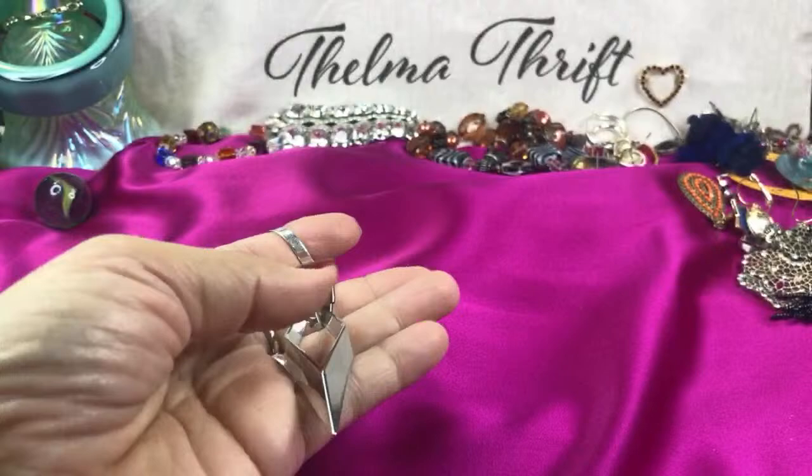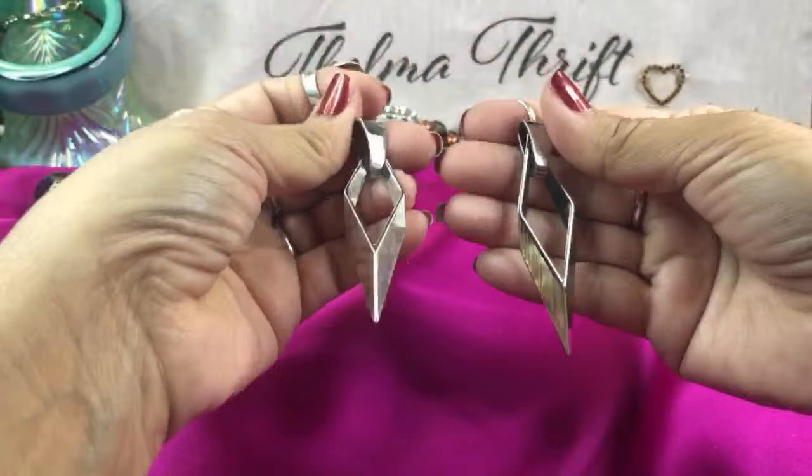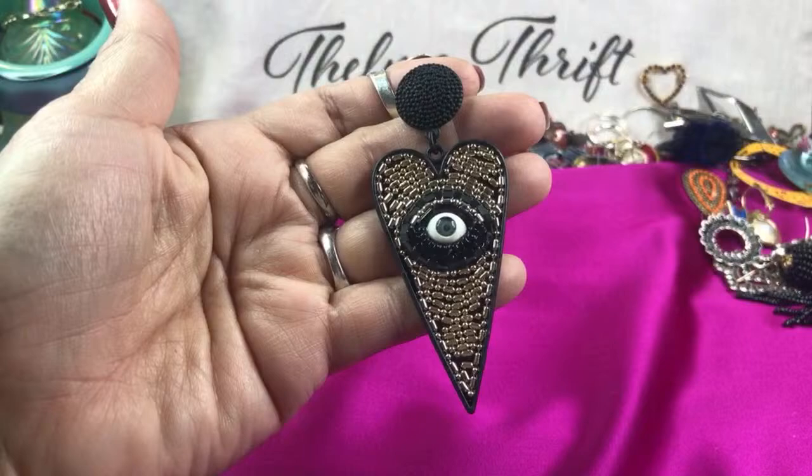If they were sterling, they'd be 10 times cooler, but they remind me of those sterling ones I got not too long ago. These are really pretty. They're not heavy either. I'm wearing those very soon. Oh my gosh, evil eye earrings? Or warding off the evil eye, whatever they're called. I forget what the exact term is. These are nice. Look at those.